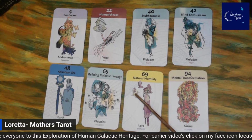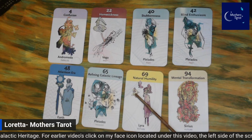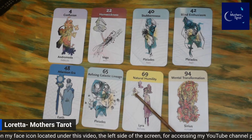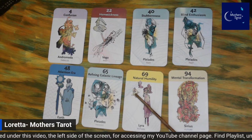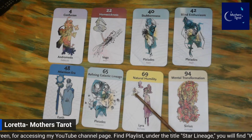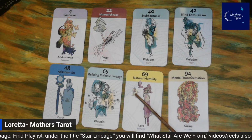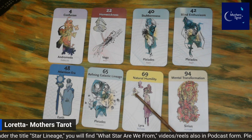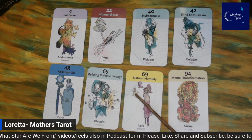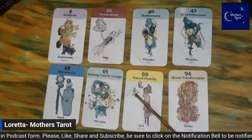Okay, here we go. The ancient Lyran trait of arrogance eventually transformed into a beautiful trait of natural humility. This humility is not one of low self-worth, but instead it acknowledges that all beings, including the self, are equal in the eyes of the universe, and no one is more special than another. This natural humility represents a balanced ego and is essential for the transformation of a species.